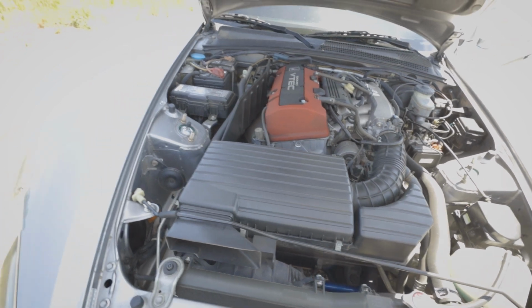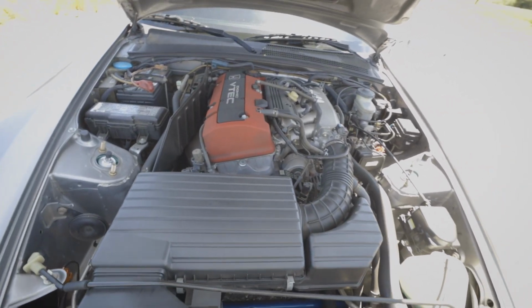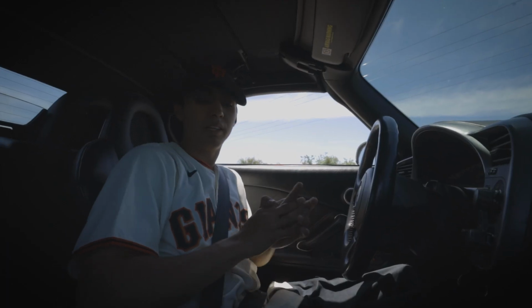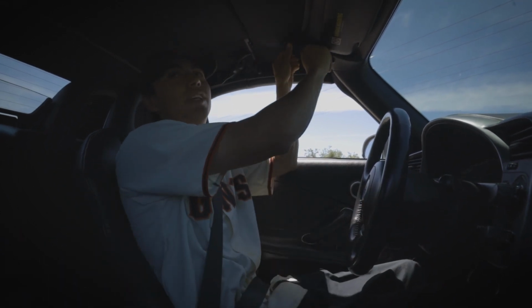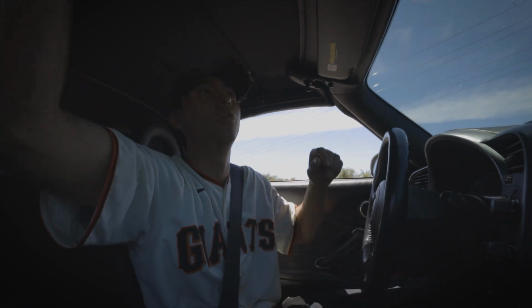So yeah, if this thing isn't stock in a couple years, don't reference this video again. But yeah, let's take this out for a drive. And I mean, you can't drive an S2000 without, obviously, this, which is the biggest selling point to me. This is like the coolest part about the car.